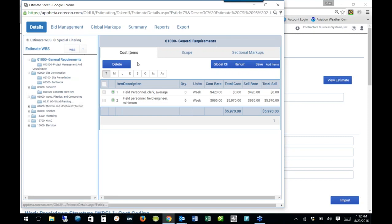Over here are the cost items, and there's multiple ways to enter in the cost items. We can add from a cost database. We can build our own database. We can add special items on the fly. Many different ways. We can copy in estimates and templates. We can actually copy in sections of another estimate to create the detail here.